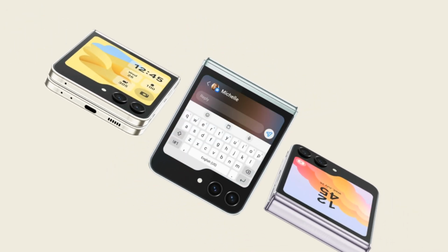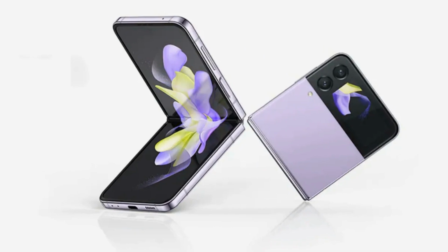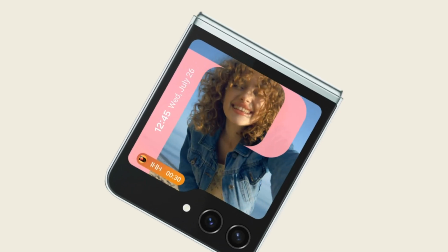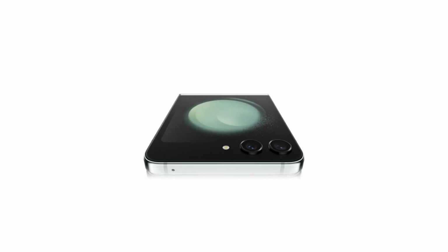The device is powered by the Qualcomm SM8550AC Snapdragon 8 Gen 2 chipset and comes with either 256GB or 512GB of storage, both with 8GB of RAM. The device runs on Android 13, upgradable to Android 14 with One UI 6.